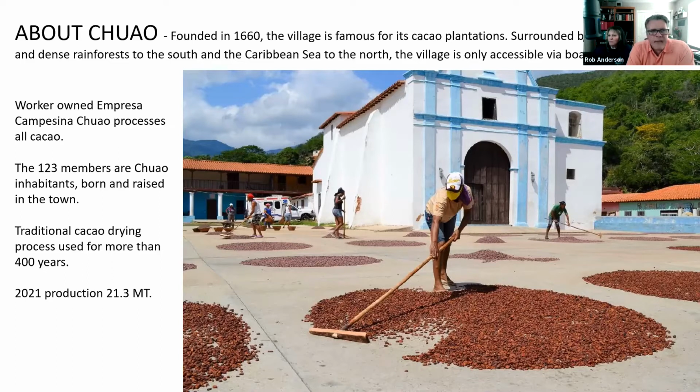So the beans that come out of the village are literally carried on small boats. The beans themselves are harvested and fermented by a small member-owned cooperative. It's called the Empresa Campesina Chuao, the local co-op.